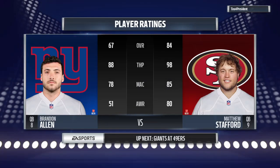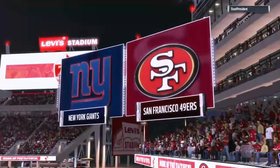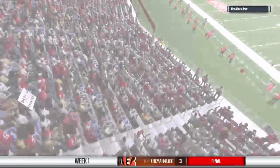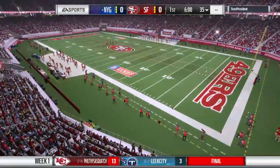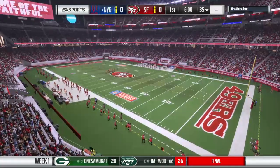Everybody, I'm Larry Ridley. You're tuned in to the NFL on EA Sports. Opening week in the NFL is an exciting time for everybody, including these two teams here today. It's the Giants going up against the 49ers. With that, let's call in our commentators, Brandon Godden and Charles Davis, with this opening week matchup.